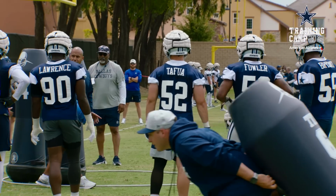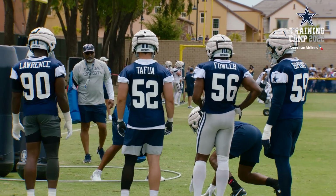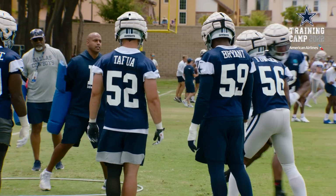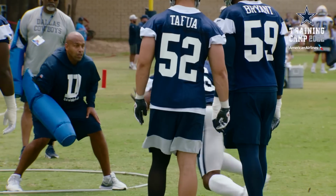At this point, even though he's a veteran, he understands that he's going to have to come in and make an impact wherever the Cowboys need him, be that with Quinn and/or with John Bones Fossil. Here's a look at Dante Fowler Jr.